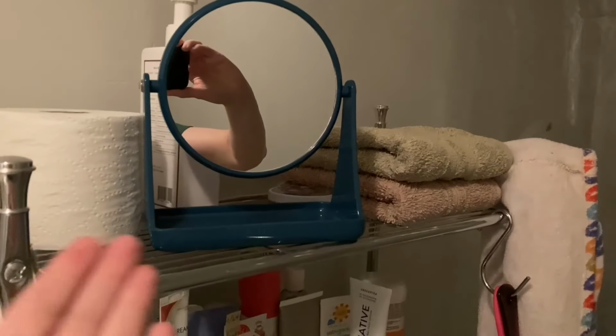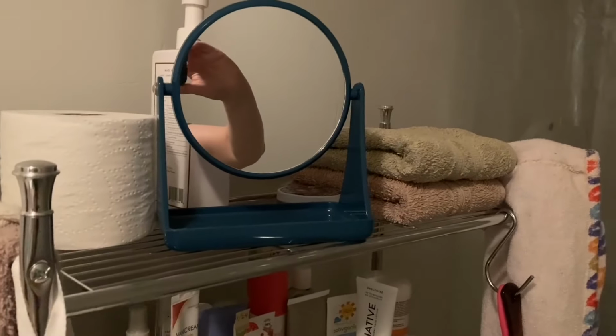If you're wondering where my bathroom mirror is, I don't have one above the sink. I've got this little mirror right here, and that's what I use in the bathroom.